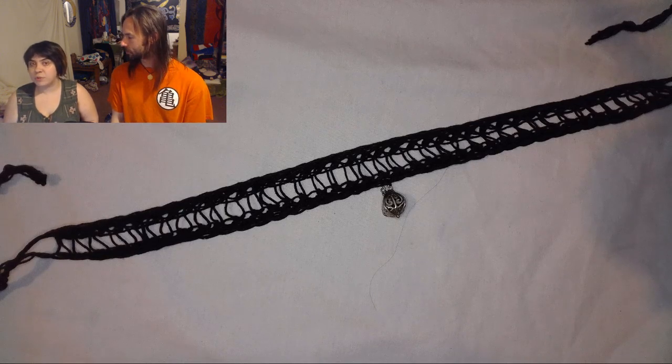But I'll show you guys those on WIP Wednesday. So let's look at the older finished pieces that I still have to show you guys. Let me put my necklace back on.